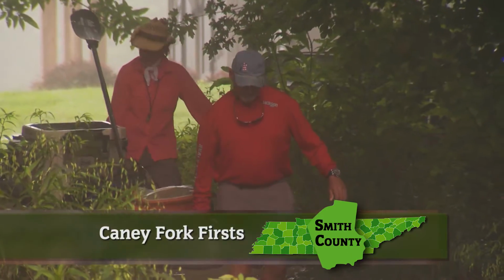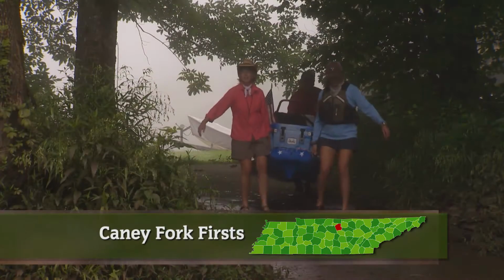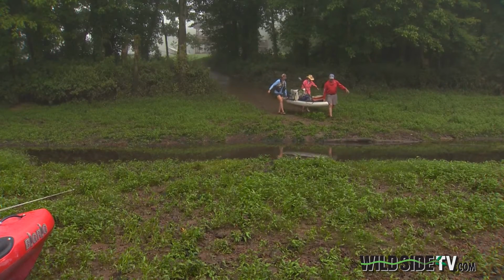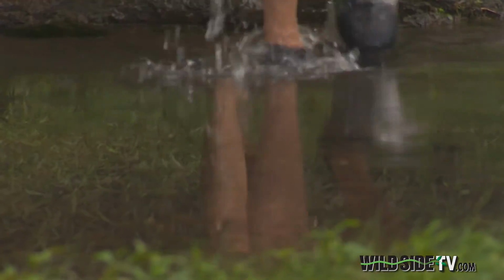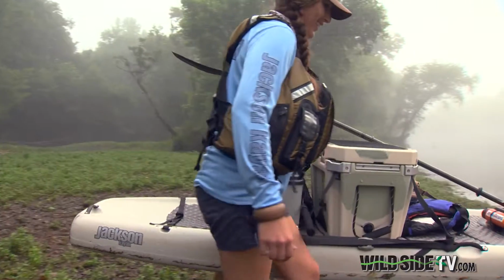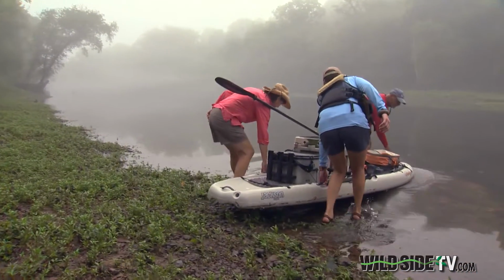While a calendar tells me it's July, the fog is rising off the water and it seems more like Christmas. I feel like a little kid waiting to open a present. While there's no denying, I get pretty excited anytime I go fishing. Today I'm getting a chance to experience some firsts. Fly fishing the Caney Fork River in my kayak, and having fishing guide Susan Thrasher lead the way to help unlock some of this river's secrets.